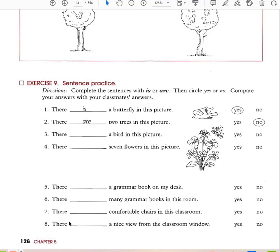Now the subject, in this case, and this is the one time that the subject comes after the verb. Usually the subject comes before the verb. But when you have this construction, there plus verb plus subject, this is the one time that the subject comes after the verb. So here you have, there is a bird in this picture. There are 7 flowers in this picture. There is a grammar book on my desk. There are many grammar books in this room.